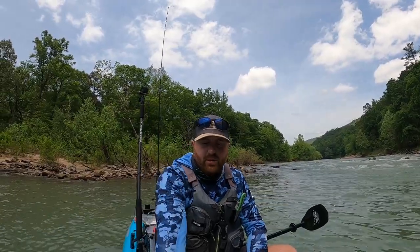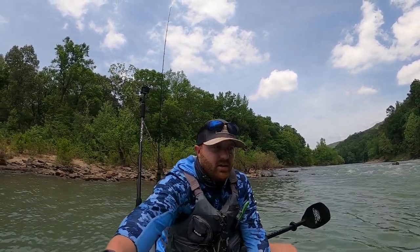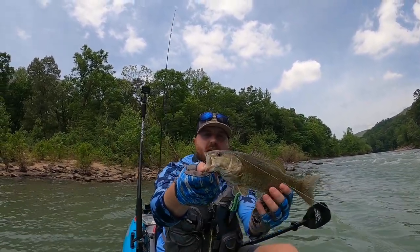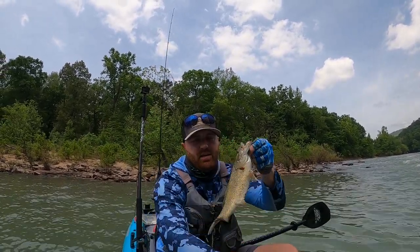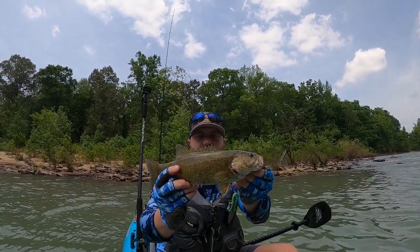Yes. Alright. Not sure if you can hear me, but I just finally caught a smallmouth on this river. Long and skinny one. Came off that Supreme jig. I barely had him pinned. Beautiful little fish, probably just 11 inches. We'll let him go.